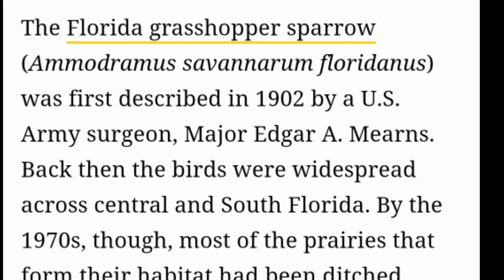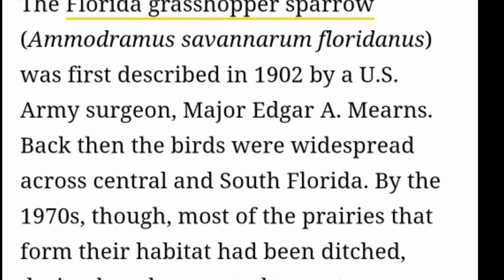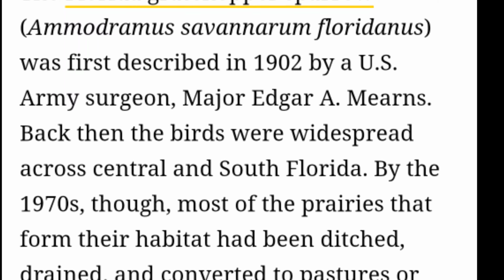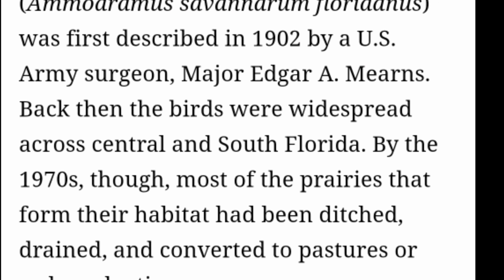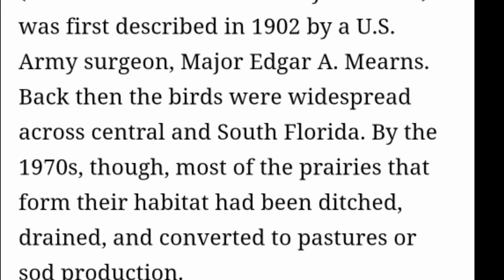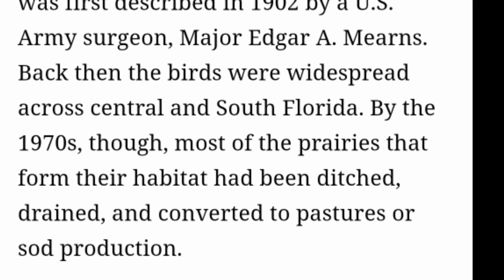The Florida grasshopper sparrow was first described in 1902 by U.S. Army surgeon Major Edward A. Mearns. Back then, the birds were widespread across Central and South Florida. By the 1970s, though, most of the prairies that formed their habitat had been ditched, drained, and converted to pastures for sod production.